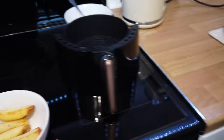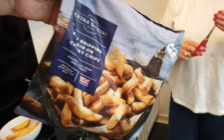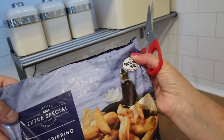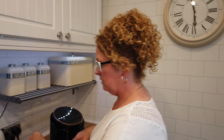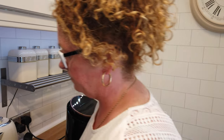Okay, pass the next ones out while they cool down a little bit. Okay, it's the Asda ones. Extra special. Beef dripping, skin on chunky chips. Good Housekeeping Institute. I think Aldi's one had Taste of Food 2021. Didn't Aldi's one have that on it as well? Yeah, I didn't notice it.